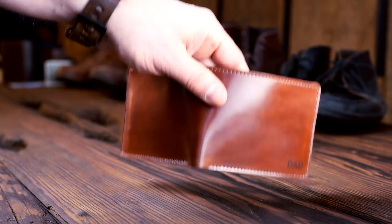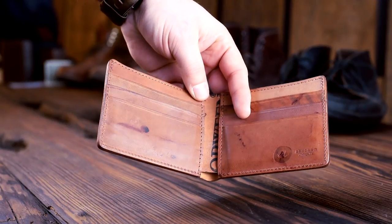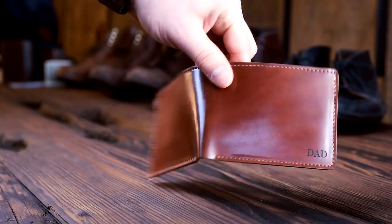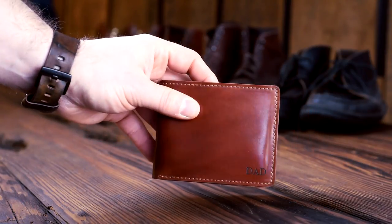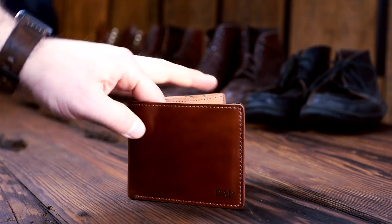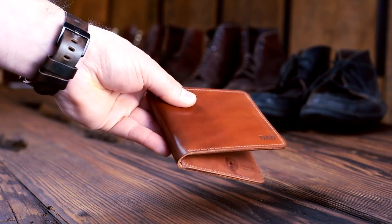Mondays are always really great because I have so many great things that have accumulated over the weekend, things that have been ordered off our website. Everything that you're going to see today is shipping out today. So if you ordered one of these, you'll be getting it very shortly. It'd be fun for you to see a little preview of your wallet before it goes out.